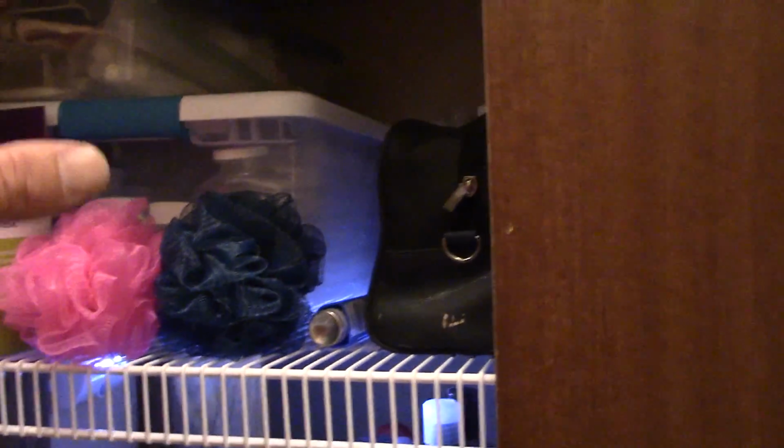Because that's the way it should be, because you want organized and you want it to where you can see it and you know what all's going on. So I have places where I store my preps, probably in 5 or 6 different places.